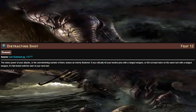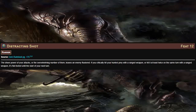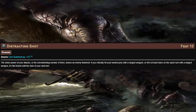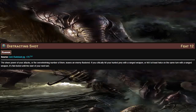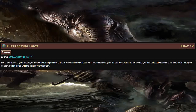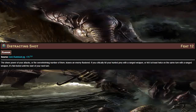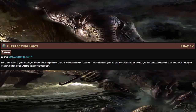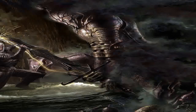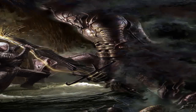As a Flurry Ranger, and especially with hunted shots, we're going to hit twice in the same turn a lot. And even if we don't, we stand a pretty good chance of getting a critical hit as well, especially against lower level enemies. So we're going to get this flat-footed condition a lot, which is really going to help other martials in our party.